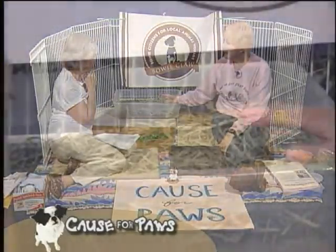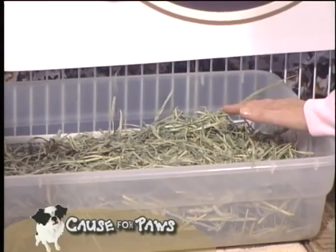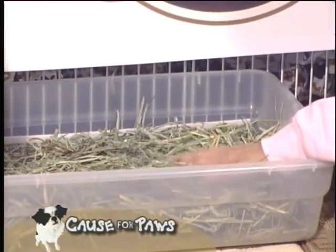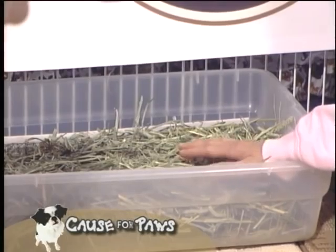Put newspaper in the bottom, Carefresh. I made a screen, went to Home Depot and got some grilling material. Made a little screen over here, like chicken wire or hardware cloth. Then you put their hay in there, and this is his litter box, and this is what he uses, and it kind of goes in one end and comes out the other.